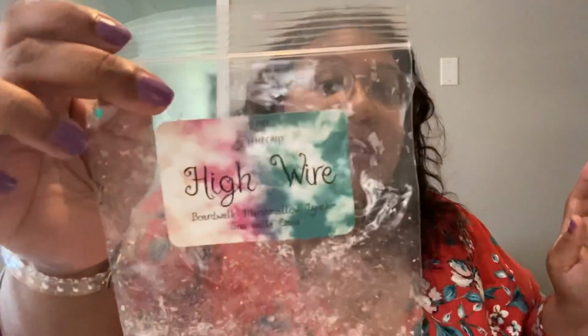The next thing I have is a love, and that is High Wire. It's Boardwalk Marshmallow Type and Sea Salt and Ozone by Lurid Apothecary. A favorite, a top favorite. This is so delicious. And I'm so sad that I used all of it and I literally don't have any more. Like, I just don't have a backup. But I love this scent and will be requesting it if I can figure out what's going on with that company.